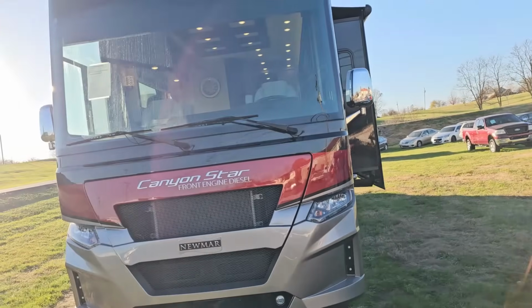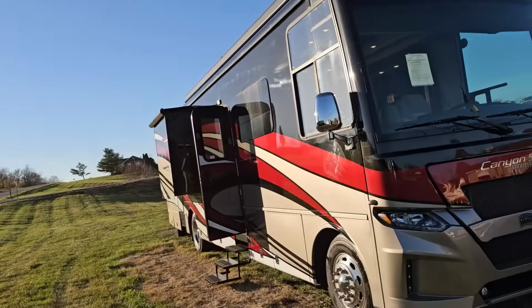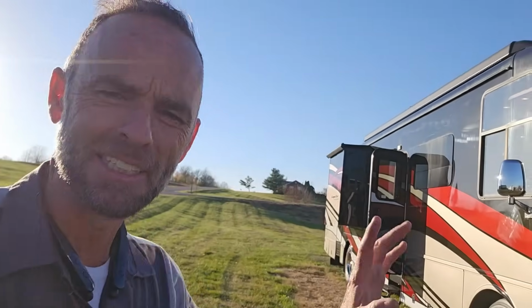Have a great day. Really was surprised by that. That's why I wanted to share it. 2021 Canyon Star front-end diesel toy hauler. Very nice. I gotta get to the airport, guys. Bye.